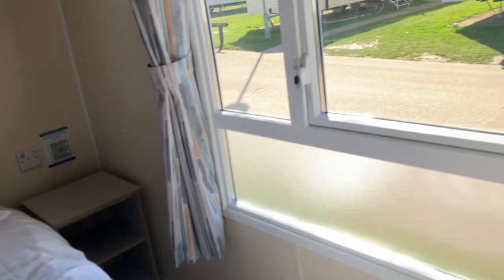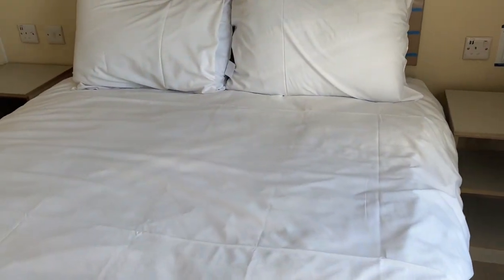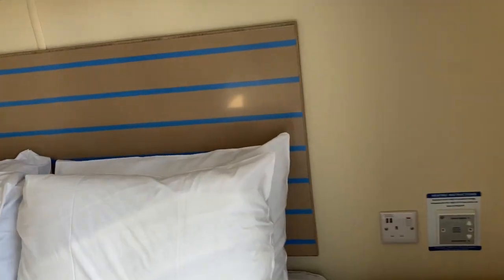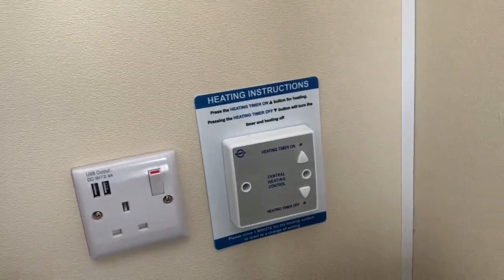Is this a toilet? Oh, yeah. And the air dryer. Yeah, there's a good bit of room around the bed here. This is all right. Yeah, much better this one. Some sockets. USB as well.